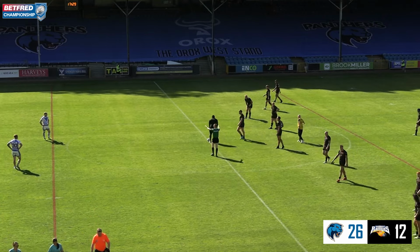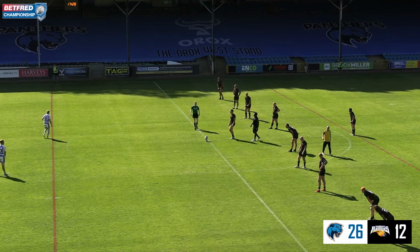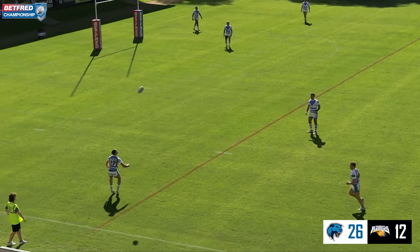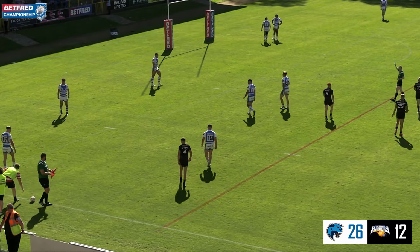And don't forget, Barrow down to 12 men, so they'll be feeling the fatigue more. Can Halifax come home with a wet sail with points difference? The goal was out. That's a brilliant kickoff. Brilliant kickoff there from Walker.